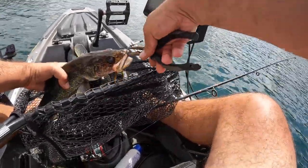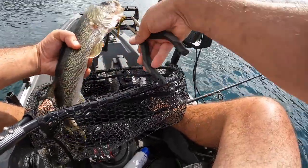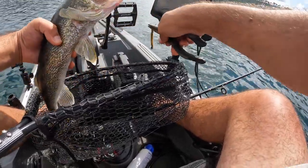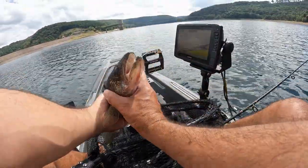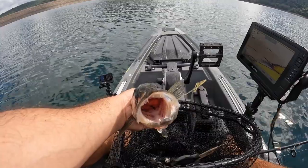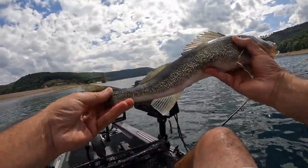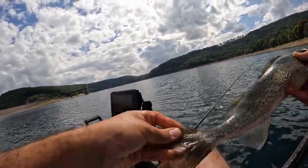Got another hook on him. He got both hooks. Oh, look at that. He's got somebody else's hook buried in there. That's a nice fish. It's about 19 inches.